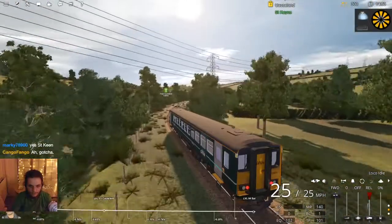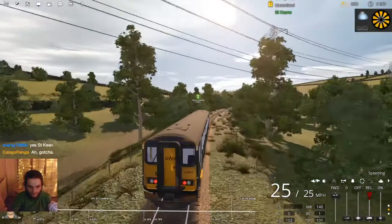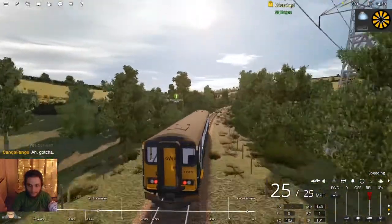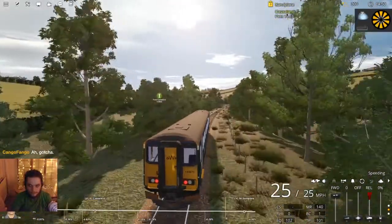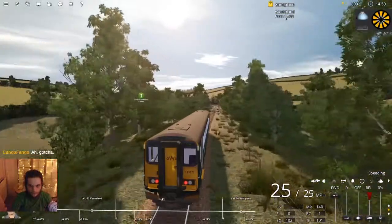This is actually quite a nice gradient, because the train will just happily roll along at 25 miles an hour and I don't have to do anything. Let's see, at Causland, I need to pass in 3 minutes. Streaming will probably be early.